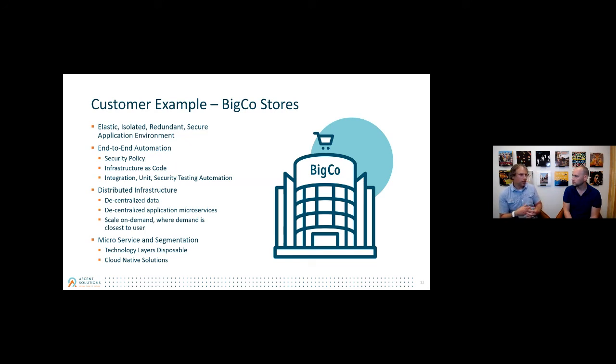So that's where they went to the first thing that says, we're going to do SecDevOps. So we're going to start to automate everything, and we're going to bring in the security policies at the get-go. So they wanted a very elastic, isolated for each individual technology component, very redundant and secure application environment. So it was SecDevOps, and then they said they're going to do end-to-end automation. So everything became infrastructure as code, security policy as code. All of their integration, unit testing, security testing was automated.